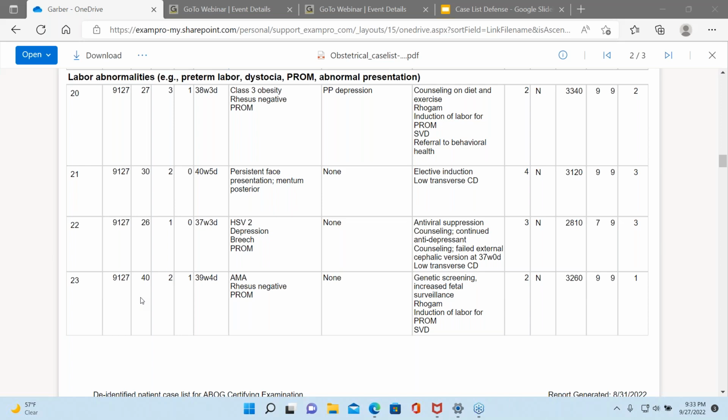And once the Foley balloon came out, she was noted to be about 4 centimeters. It felt like it was a little bit difficult to assess. She was still pretty posterior, but it felt as though there was potentially some formation of face presentation. However, the fetal head wasn't particularly deep in the pelvis, so we allowed her to labor, and she continued Pitocin. However, I monitored her closely and checked her, and when I ruptured her and checked her later, I could feel that the baby's face was mentum posterior with a face presentation.